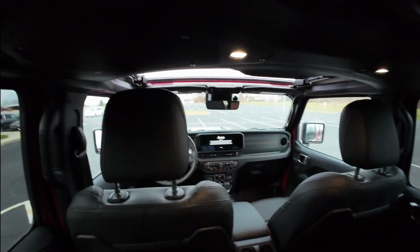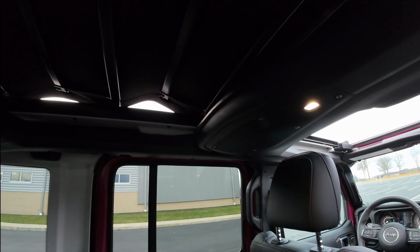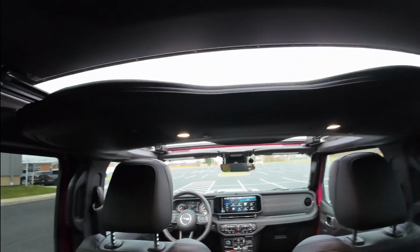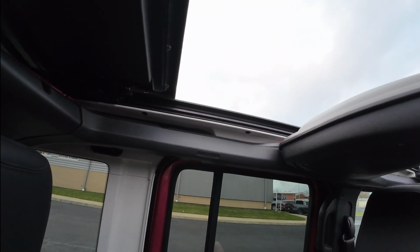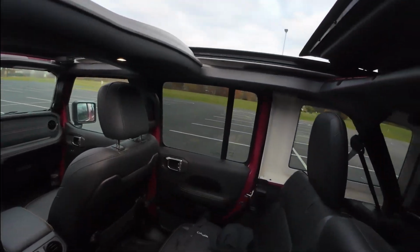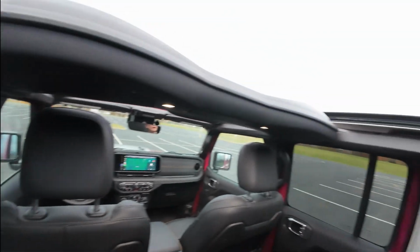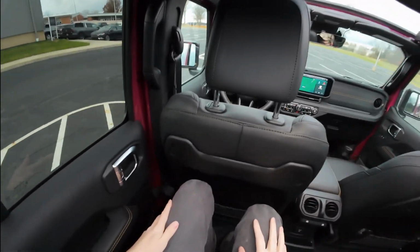This does have the $3,000 optional sky view roof that you can open with just a touch of a button, and the entire roof will just slide back. I tell you what, if I had a Jeep, this would definitely be the option I would choose because removing the panels is a pain. Very cool. Nice open top experience. I'm 6 foot, the driver's seat's in my position. I got about an inch of leg room and, well, with the roof open, about 3 or 4 inches of headroom.